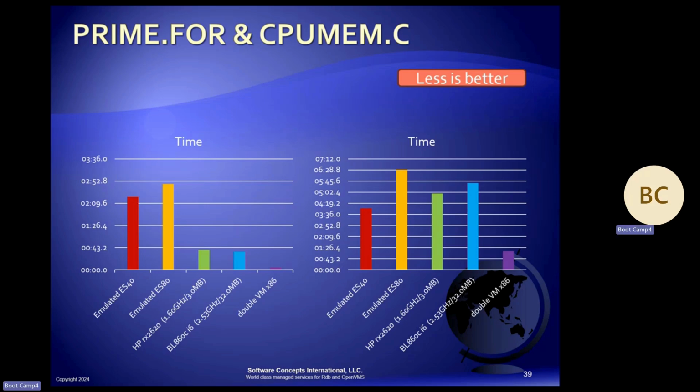My little CPU mem program, it drags stuff around in memory, then does random accesses and a little bit of computation and stuff. Similar behavior. Again, is it VMS? Is it the hardware? Is it the compiler? I don't know. But this is what I measure. If this gives you hope for a better tomorrow, good.